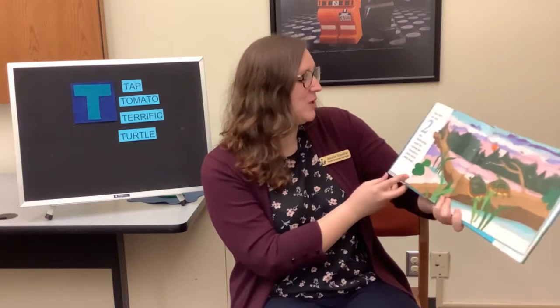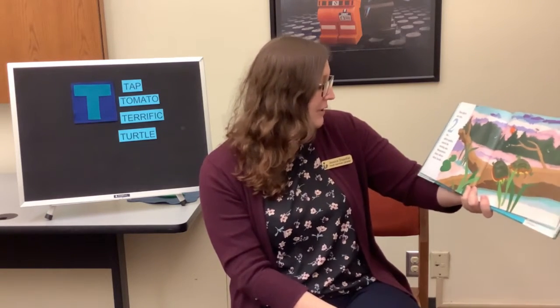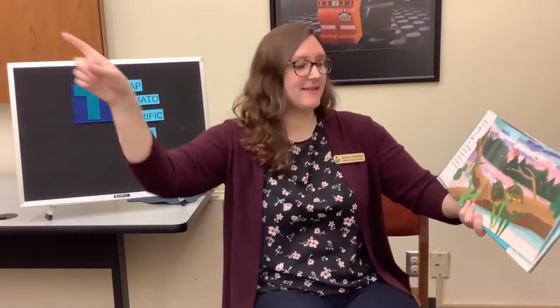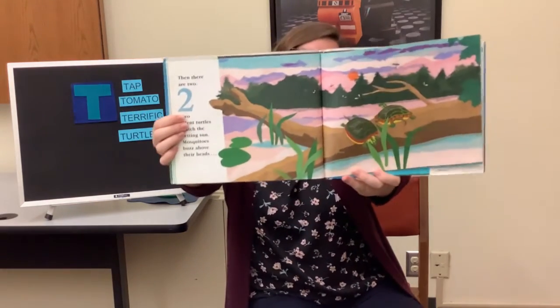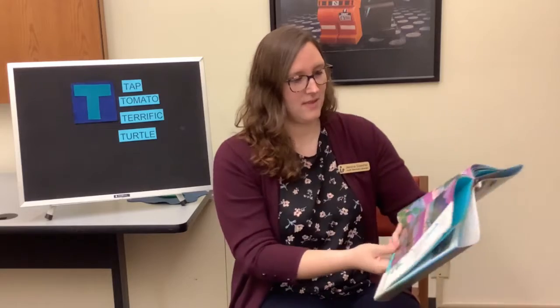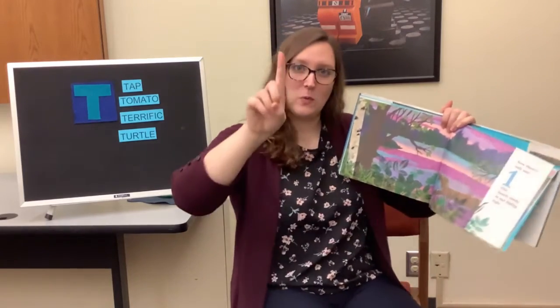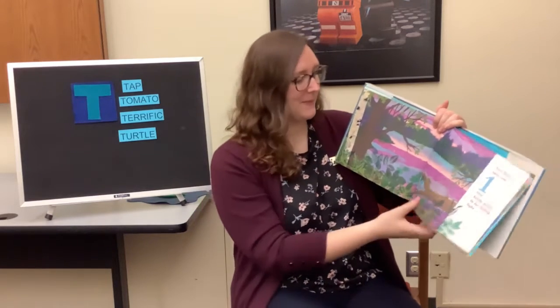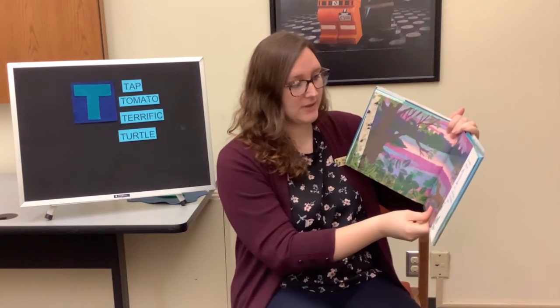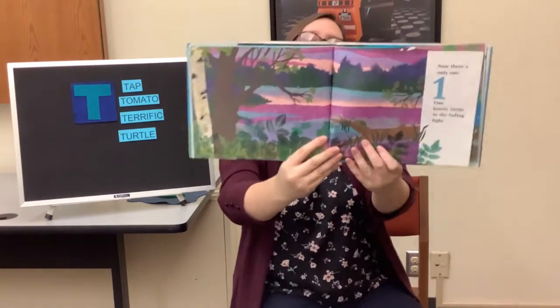It's getting a lot easier to count our fingers this time. Two silent turtles watching the setting sun. Mosquitoes buzz above their heads. Now there's only one. Can you show me one? Just one. One lonely turtle in the fading light. Can you see him on his log?